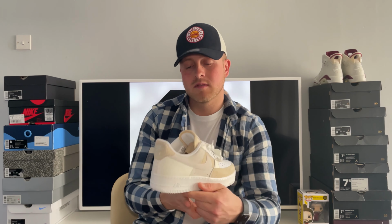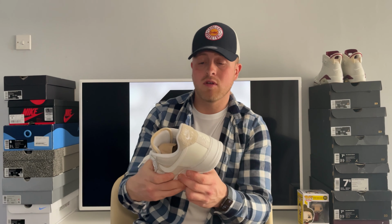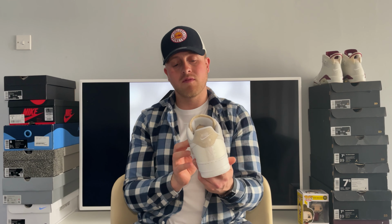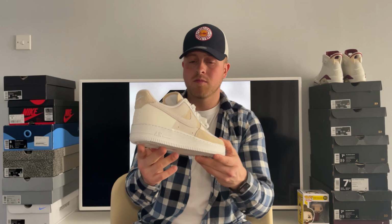But yeah, that is the Nike Air Force One Low Beach or Coconut Milk. Definite favorite of mine at the minute. Definitely one of my favorites. Yeah, brilliant shoe.